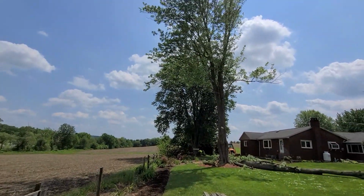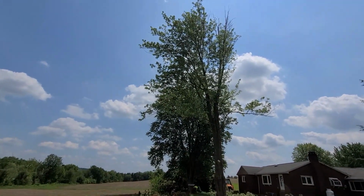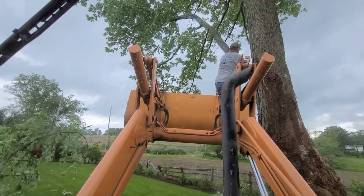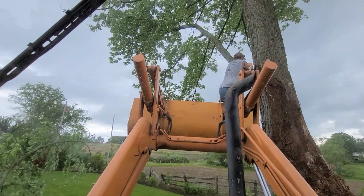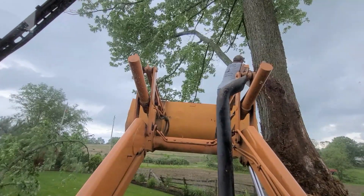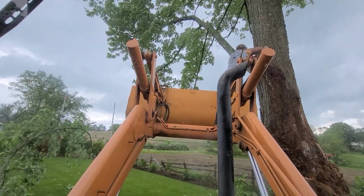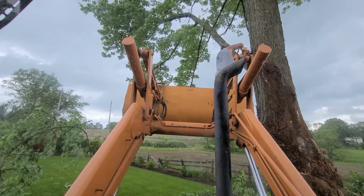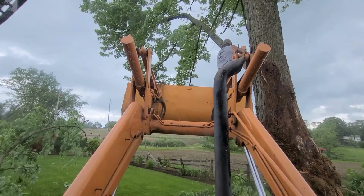So that maple is gonna fall today, and I will bring you back whenever we're cutting it. My brother stopped over yesterday after this large chunk of the tree fell off, and I lifted him up in the loader of the hoe, and he was able to cut off a lot of the lower branches and get that cleaned up so the wind drag wasn't too bad, because I did not want the tree falling on its own before I got all my plants out of the way.